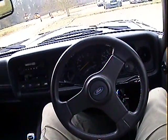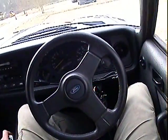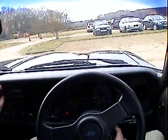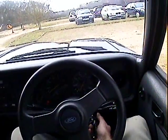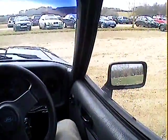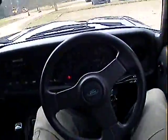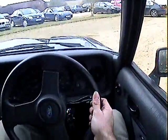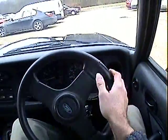Okay, let's take this Capri 2.8 injection 5-speed for a spin. All the lights come up, let's turn the radio off a bit. Starts beautifully. As I say, it drives exactly the way that I recall. I had an injection Capri as a company car in 1984, and this is just like it. Off we go. Obviously we've got power steering on these later models.